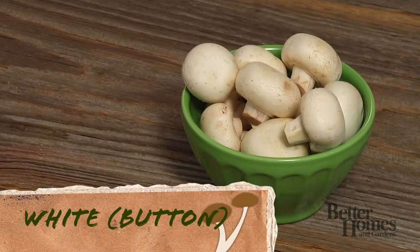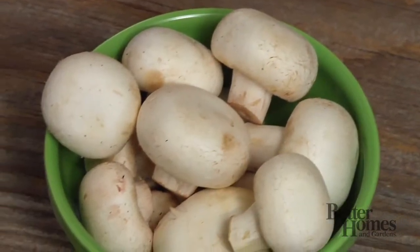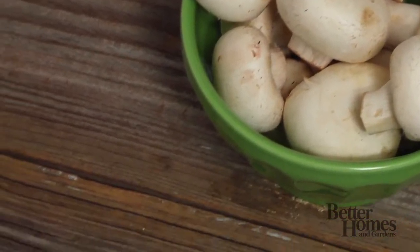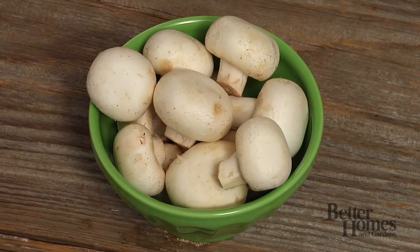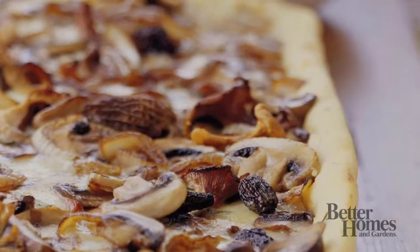Mushrooms come in many varieties. Let's take a look. White or button mushrooms are your most common and widely available mushroom and are available fresh or canned. White mushrooms vary in color from white to light brown and are great in salads, stir fries, and as a pizza topper.